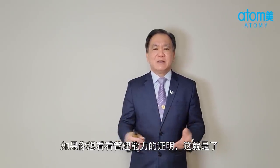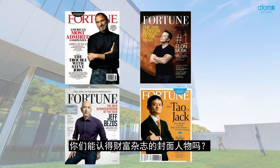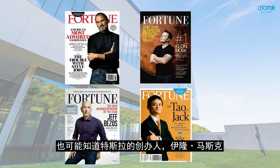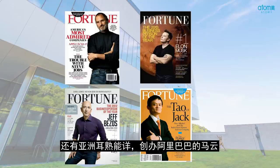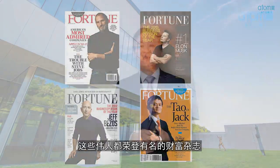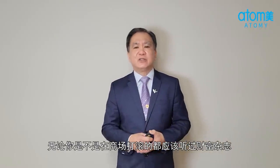Now, this management thing, if you want to look for accolades about great management, take a look at this. How many of you recognize these people on Fortune magazine? You have heard of Steve Jobs, the late Steve Jobs. Then some people will know Tesla's founder Elon Musk. Some people know Jeff Bezos because of Amazon. And then people in Asia all know Jack Ma, the great man who founded Alibaba and Ant. Those great men are on a magazine called Fortune. And many of you are familiar with it. Whether you are in the business world or not, you have heard of Fortune magazine.